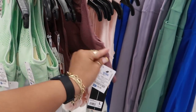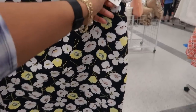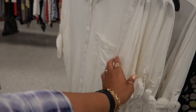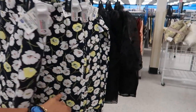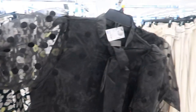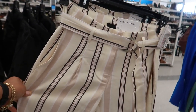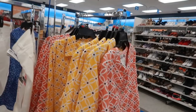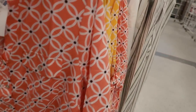Lots of little sports bras, $8.99. Oh, look at that skirt. That's pretty. Only $8.99. And it feels stretchy too. That would go cute with one of these little tops. A little black one. I like that. This is $17.99. The sheer with the polka dots. And belted white leg and tailor. These are $9.99. Really nice. $10.99 for this. Comes in yellow.